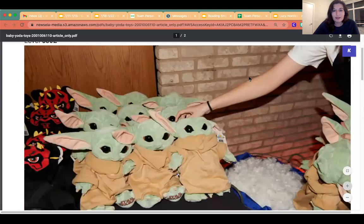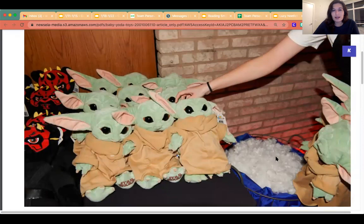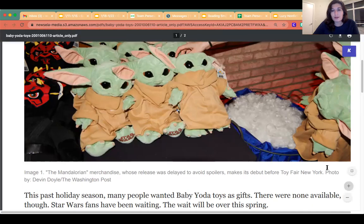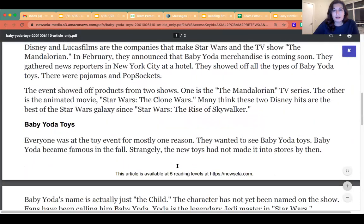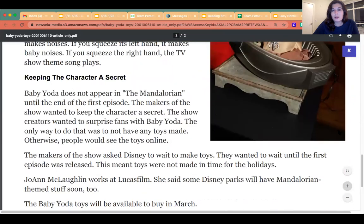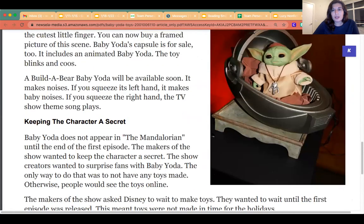We read the title and we see a picture here. The caption says, The Mandalorian merchandise, whose release was delayed to avoid spoilers, makes its debut before Toy Fair New York. Baby Yoda Toys is a heading. Famous scene with another picture. Keeping the character a secret. Those were some of the headings and pictures here.